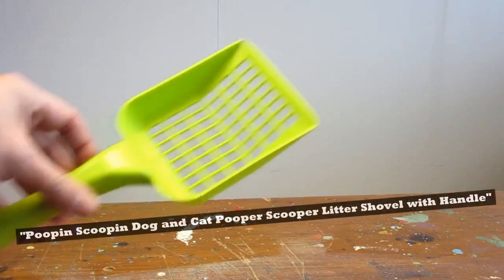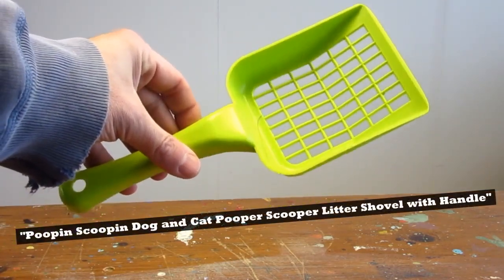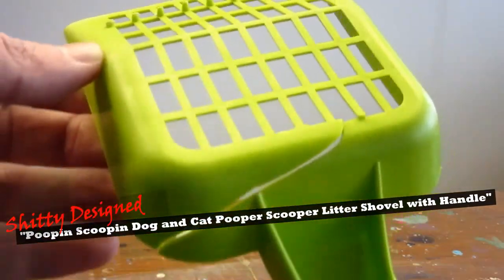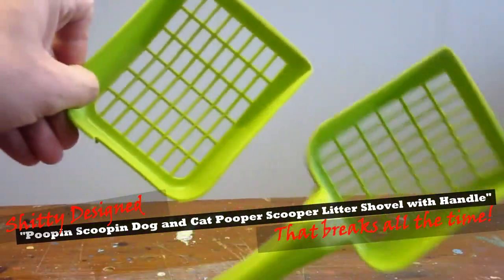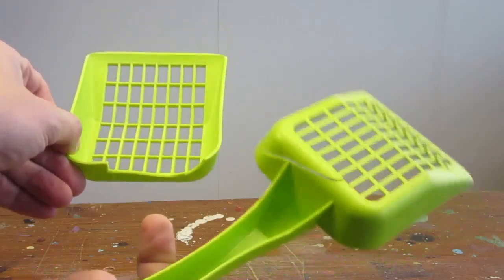Fortunately, in my local supermarket we have the Poopin Scoopin dog and cat pooper scoopalator shovel with handle, or to re-specify it, the shitty designed Poopin Scoopin dog and cat pooper scoopalator shovel with handle that breaks all the time. So rather than keeping on buying stuff that breaks all the time, let's make a durable one.